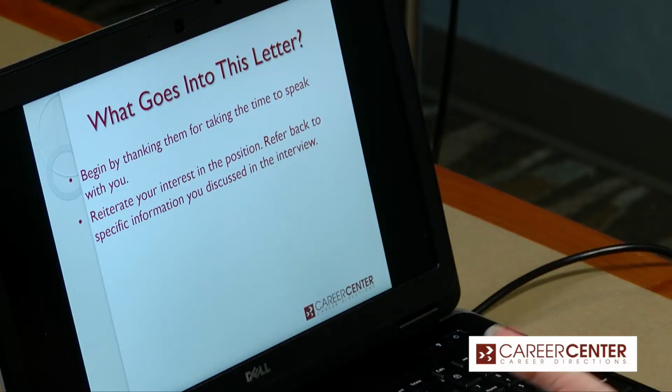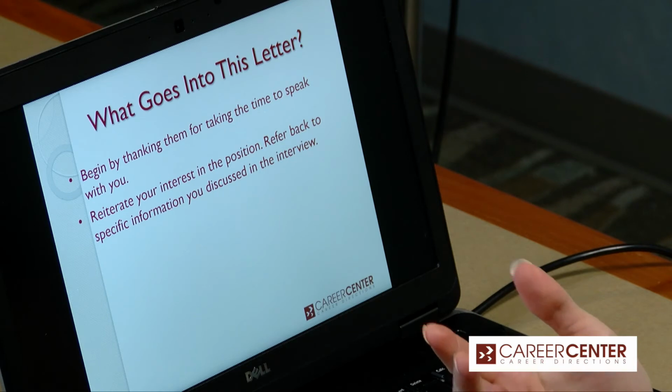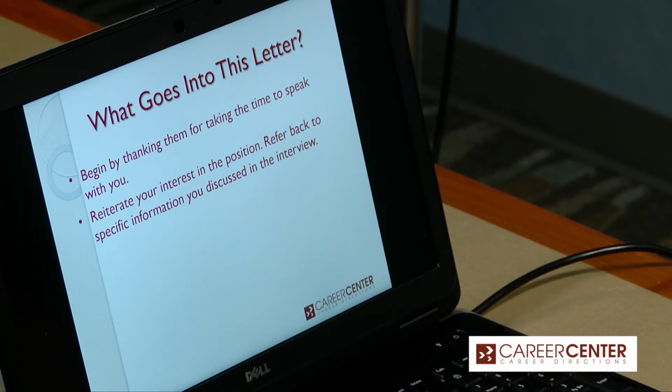For extra points, refer back to some of the specific information that you discussed in the interview. You may choose to talk about some of the things that your interviewer mentioned that make you excited about the position. You may want to talk about some of the ways that you feel you'd be a good fit for the position. Talk about some of the specifics that you discussed in the interview, and that way they'll know that you were paying attention.